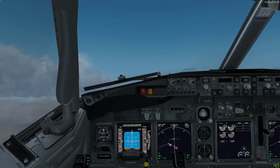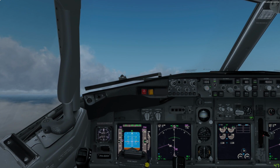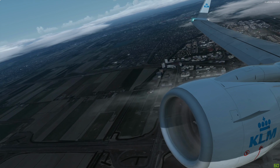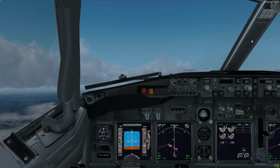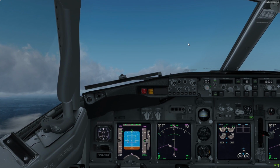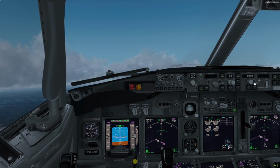Lock the gear and auto brake is off. Still hand flying at the moment. Look at that. Absolutely beautiful. Right, okay. So we're looking good. Autopilot's in command. We can set 190.